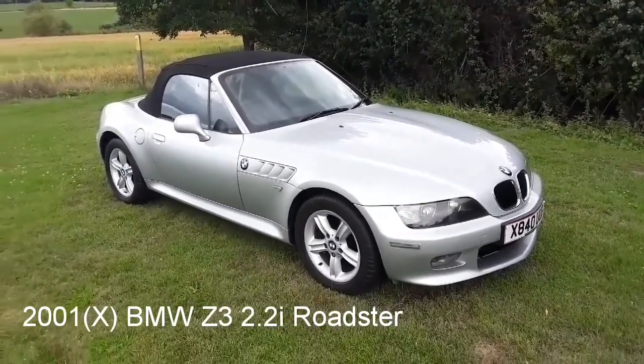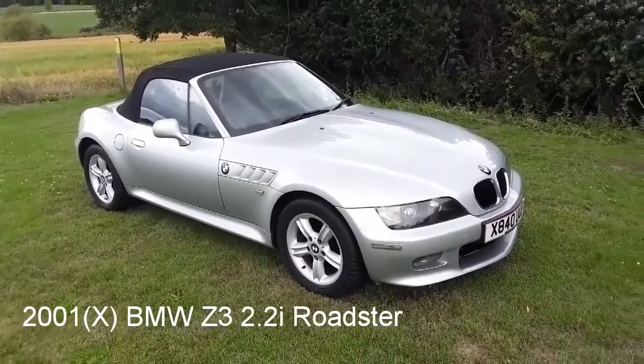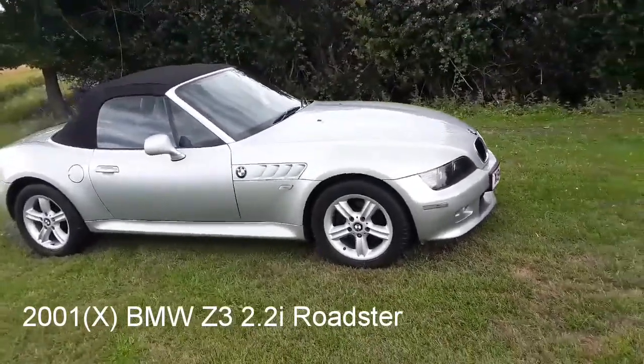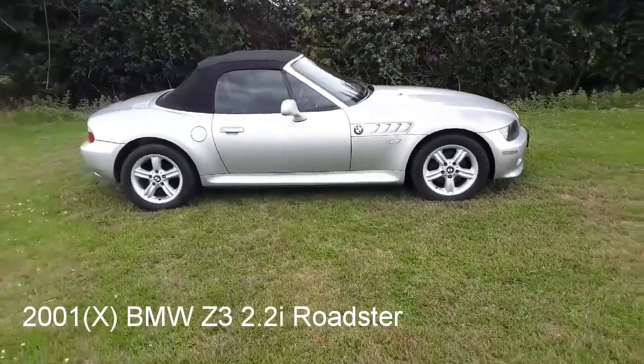We'll have a little walk around it, see what imperfections, faults, marks there may be on the car, any issues that someone might want to consider before buying it. I mean, there aren't any, but we'll go through it anyway.